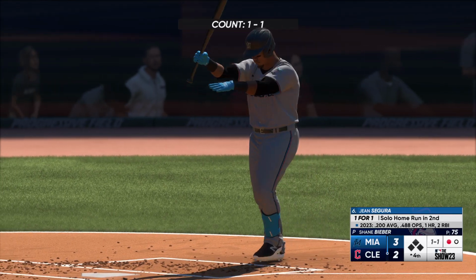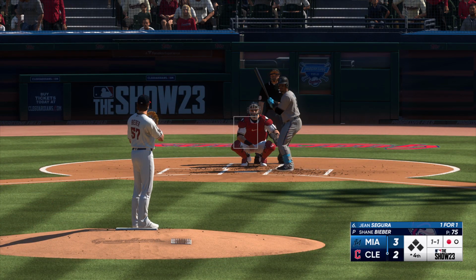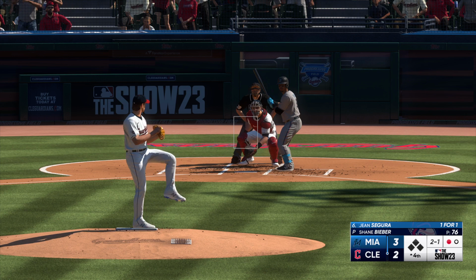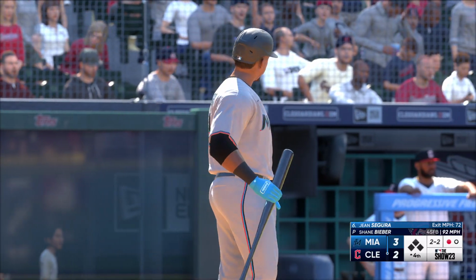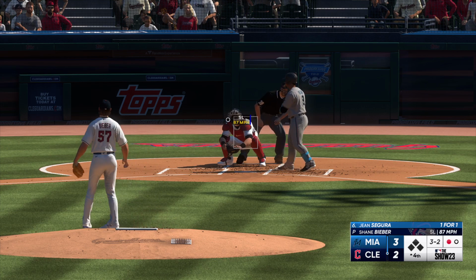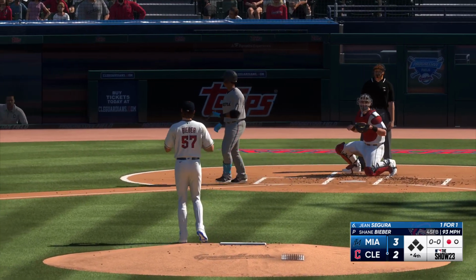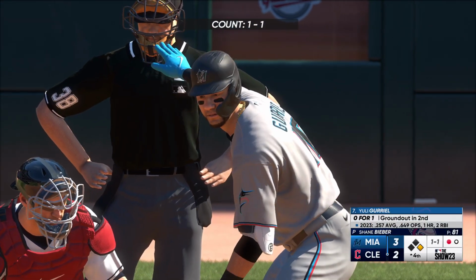Jean Segura at the plate here. The solo homer his first time. That one is upstairs. And there's a foul ball. Next pitch misses, and the count's full. And he walked him. Ball 4. Looking for a swing and miss right there, or for the ump to help him out and make a call with that last pitch, but neither happened. Close pitch, but a good take to earn that walk.